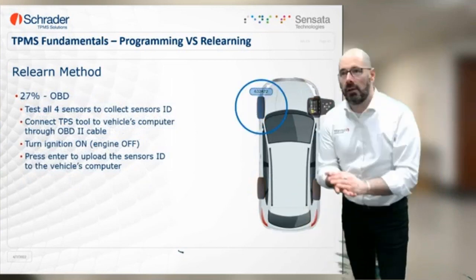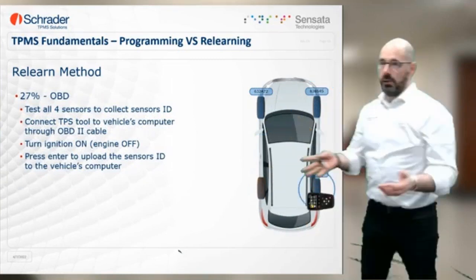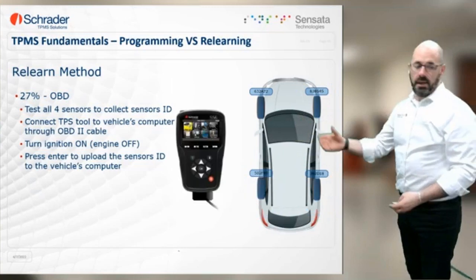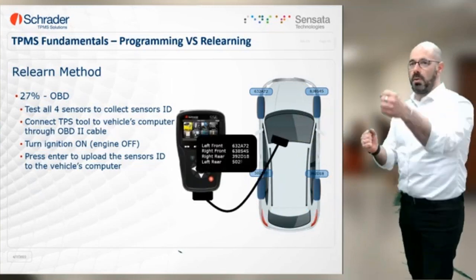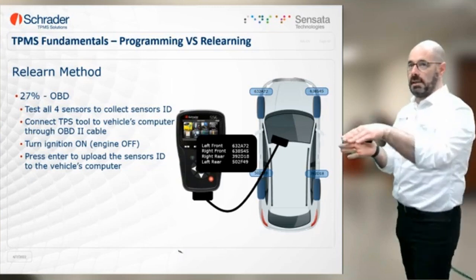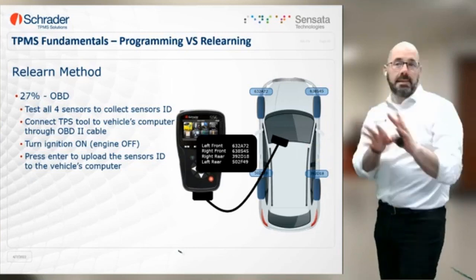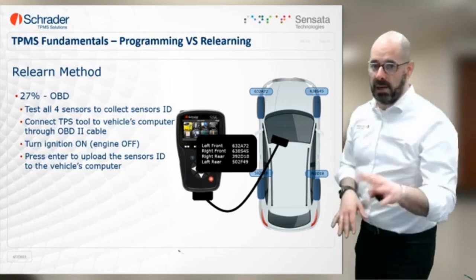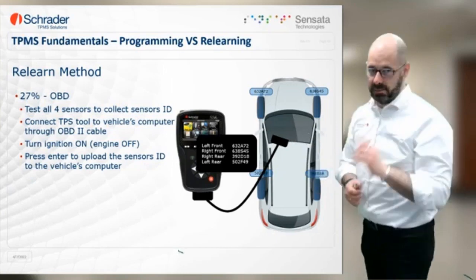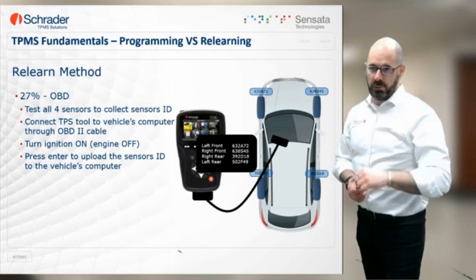OBD Relearn. The tool does everything for you. You scan all 4 sensors with your tool. You connect the tool to the vehicle's OBD port, and the tool then uploads those sensor IDs to the vehicle's computer. It might seem super easy like that, but depending on the vehicle, it can be a little tricky. This is why you need to check the relearn procedure.